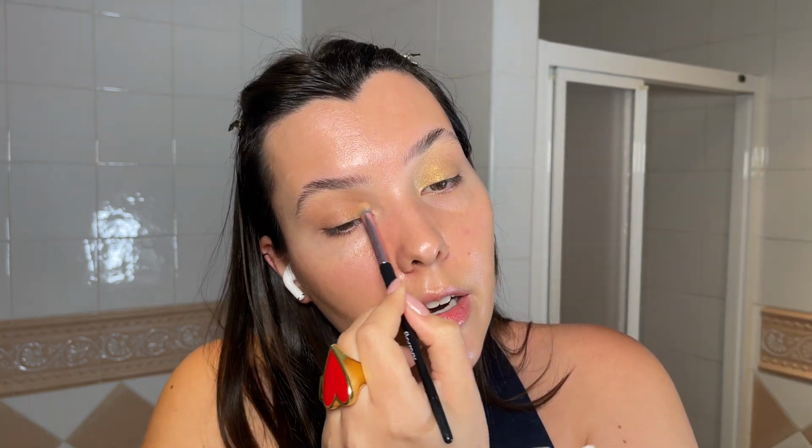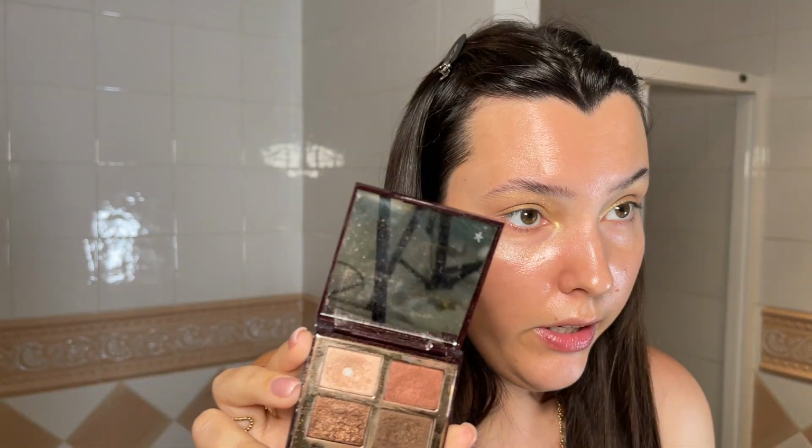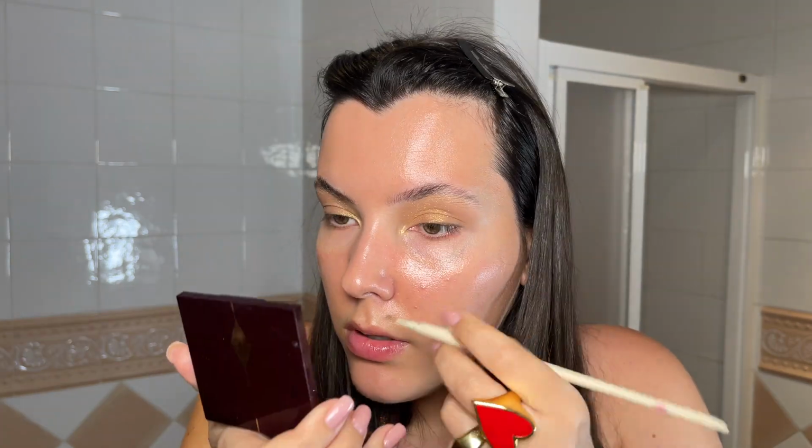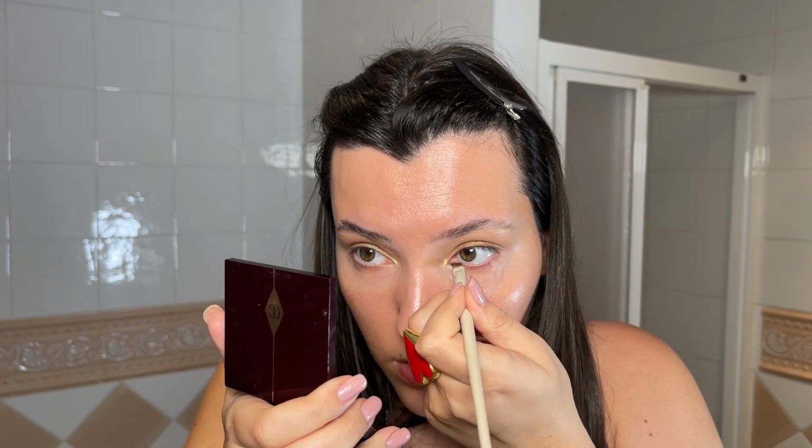This is, by the way, Fenty Beauty Trophywife highlighter. I love it as an eyeshadow, it's so pretty. Charlotte Tilbury Dolce Vita palette. I've had this for the longest time. I really love this dark brown as an eyeliner. Putting it in the inner corners.